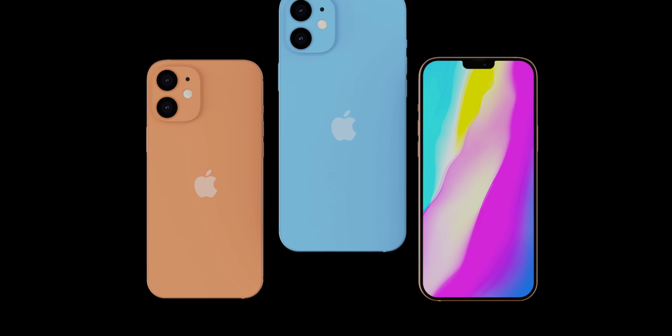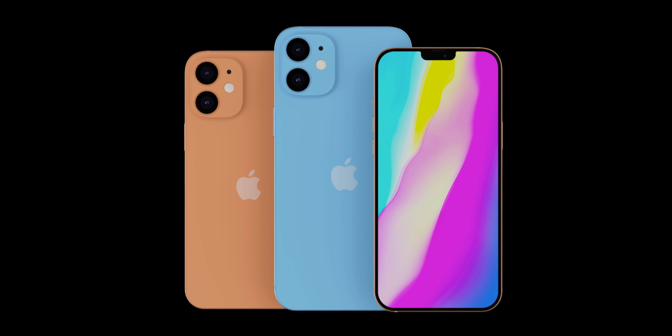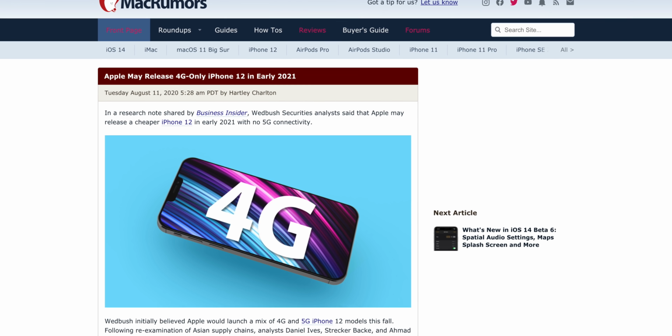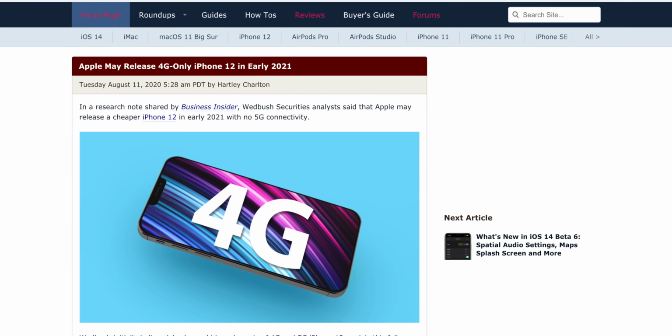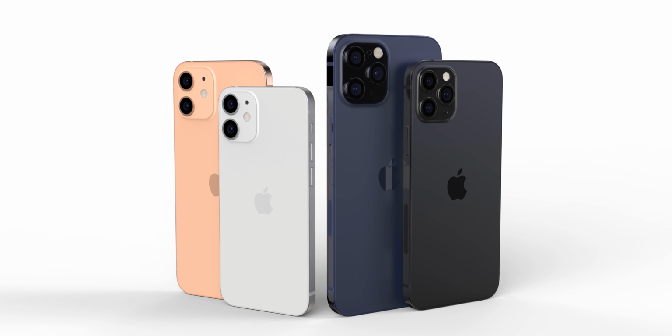Now, Business Insider and recently several other sources are claiming that a 4G only version of the iPhone 12 will be arriving early 2021, likely around February, March, for around $800. Not releasing now, so they don't cannibalize the sales of the 5G iPhones, but it is going to happen.